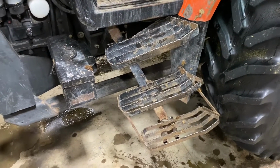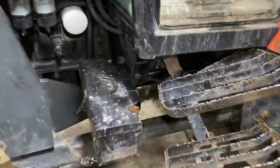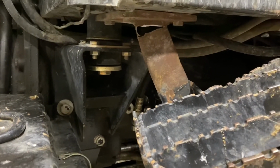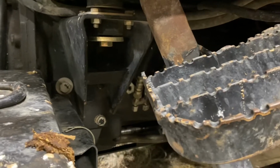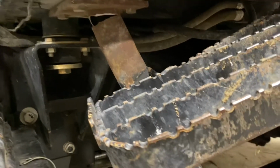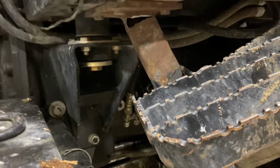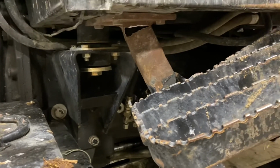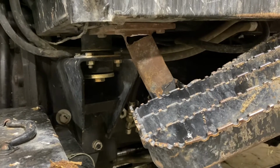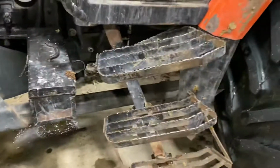So I either got to unbolt it and cut that, or I got to try and winch it forward and then take it off and weld it. Yeah, always something. Well, I'll see if I can pull it forward enough and then we can weld it, but I'm still gonna have to take it off, so I'll bring you back if I get it straightened.